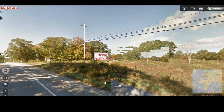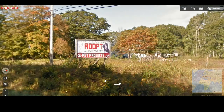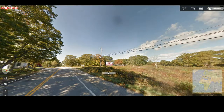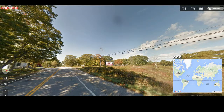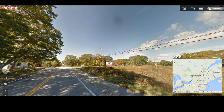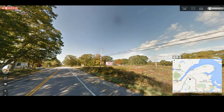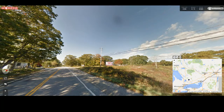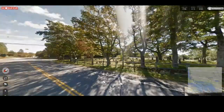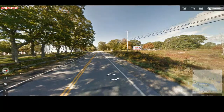What's this say? Petproject.ca. Adopt a homeless pet. CA. Is that Canada? That's Canada. It has to be Canada. So, where in Canada would we be? Clyde, right. Is there a Clyde easily found in Canada? Do we see any mountains or anything of that sort? No.